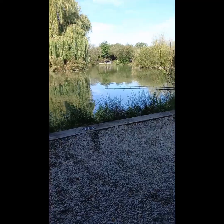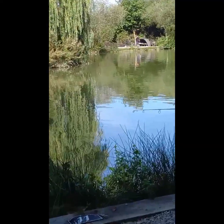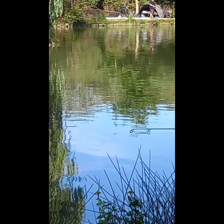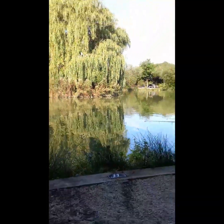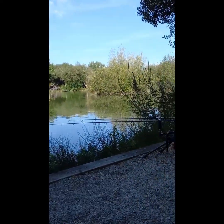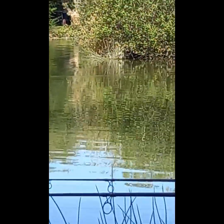I don't know if you can see that, but there's a carp on top where my bait will be, just underneath that. I think he's moved over now. I think he's going over this way. You see that, ripples?